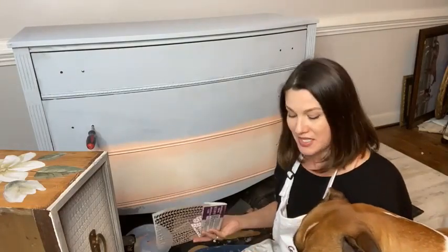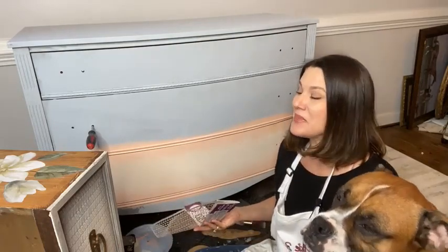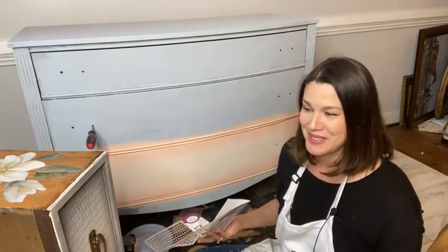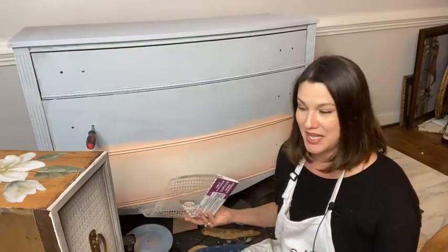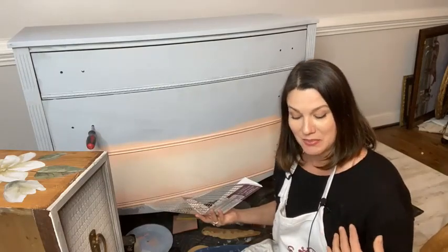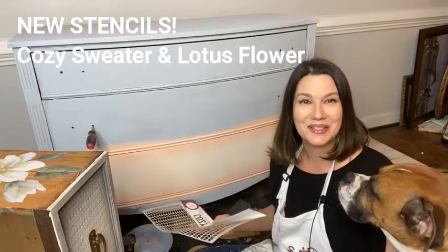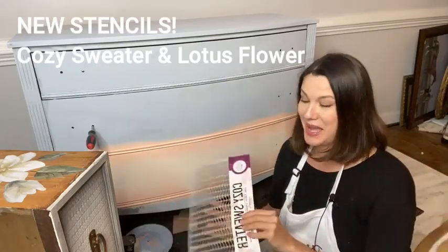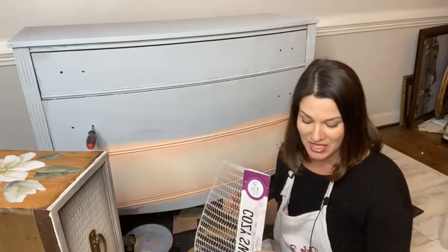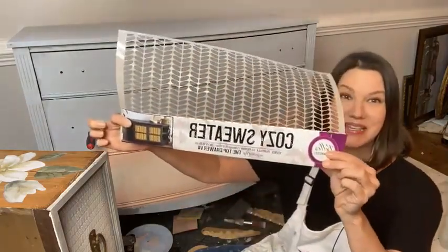One of these stencils, actually 2 of these stencils, are inspired by Dixie Belle brand ambassadors. There are a bunch of us and we get to do fun and wild and crazy things with Dixie Belle, and one of those things just happens to be helping to design new things. So there are 2 stencils designed by brand ambassadors: myself, Melissa from the Top Drawer RVA, and Connie from Faf Designs. I'm gonna show you mine first because I'm super excited. Then I'll show you Connie's, and we're gonna play with the other one, which is a tea towel floral today.